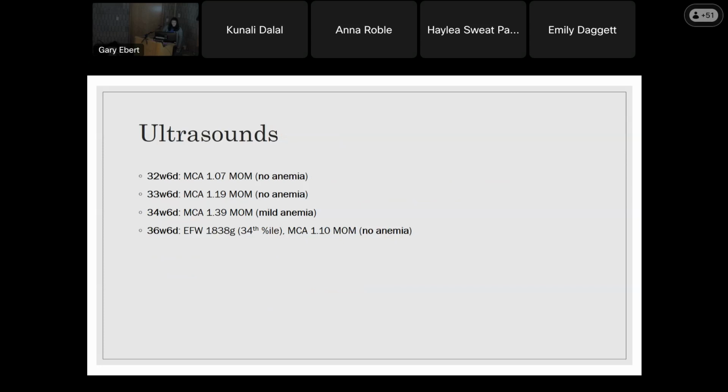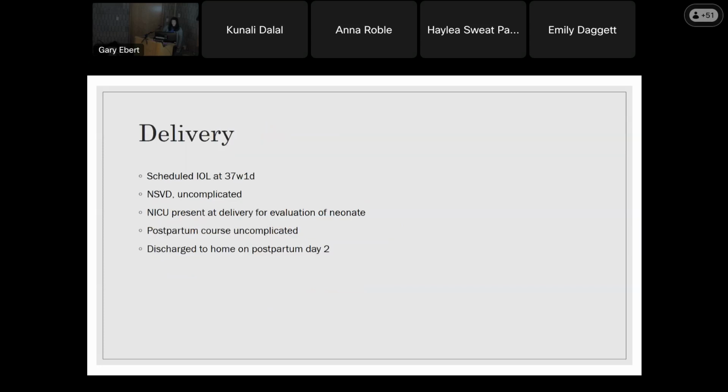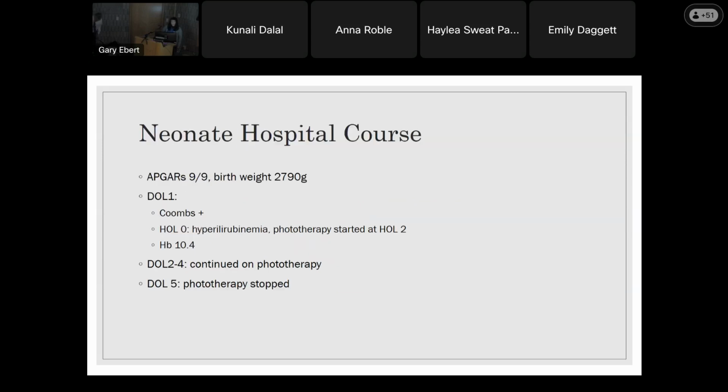She then had 4 consecutive ultrasounds that showed either no anemia or mild anemia. She was then delivered at 37 weeks and 1 day, vaginal delivery, uncomplicated. It was an induction of labor. The fetus went to the NICU. Her postpartum course was uncomplicated, and she was discharged home on postpartum day 2.